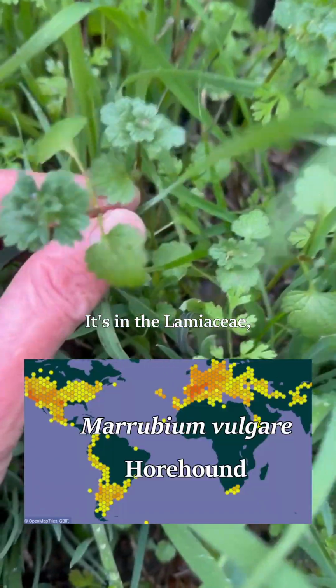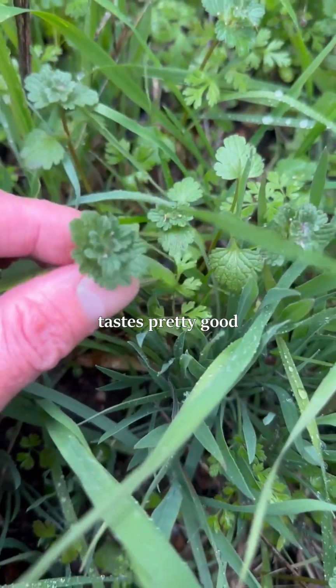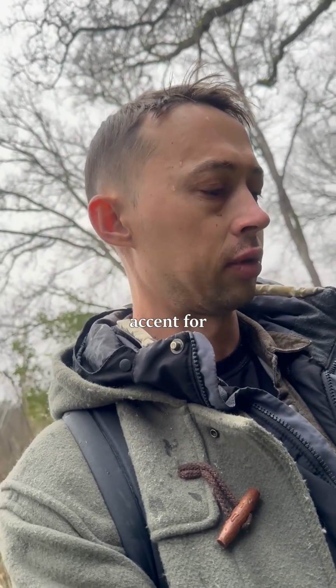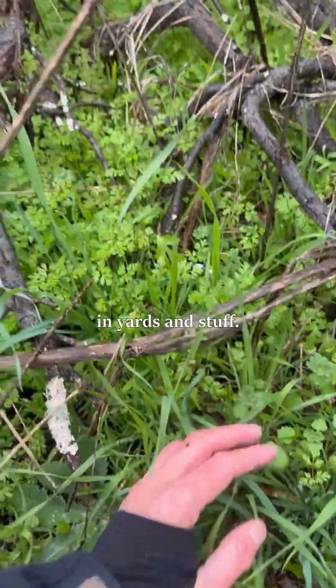It's in the Lamiaceae, so it has square-shaped stems. That's the mint family. And this tastes pretty good raw. It's got a little bit of a minty taste, I suppose. Makes a nice little accent for salads and such. It is an introduced species too, so you can find this very commonly in yards and stuff.